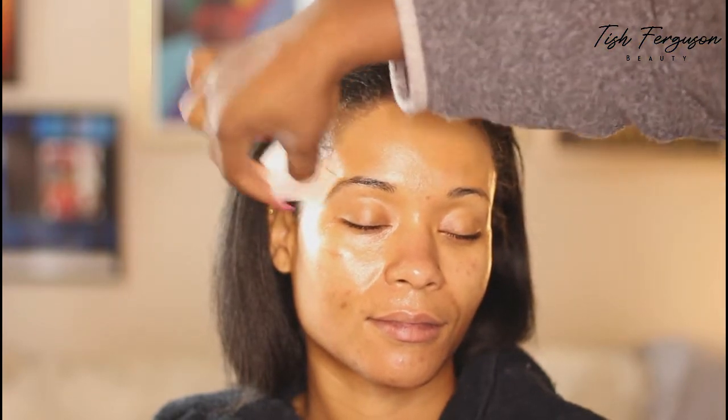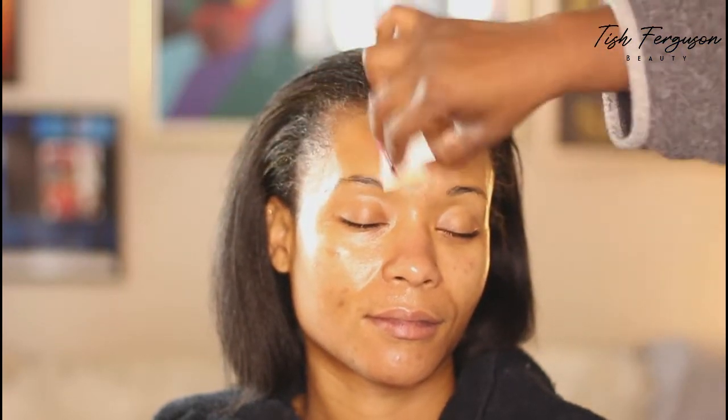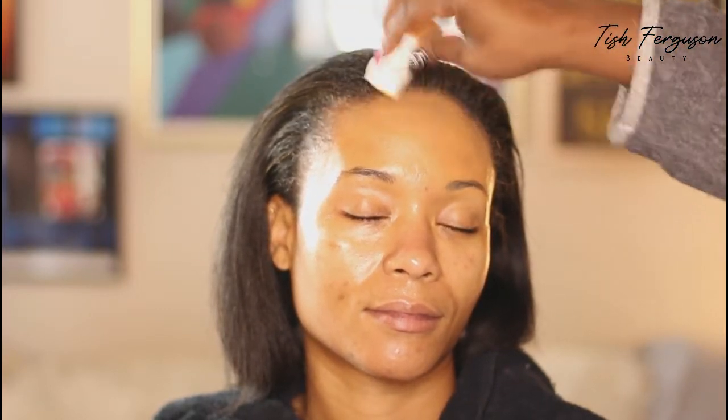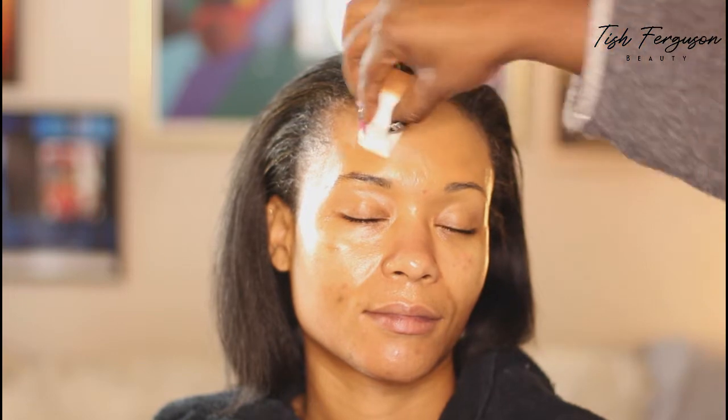So I start by applying her foundation around the perimeter of her face. I love to get that sun-kissed glow on the skin. So when I start there, I'm able to move inward into the face to get the coloring that I desire.